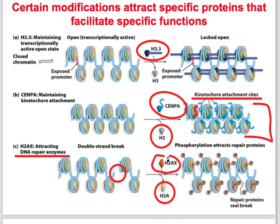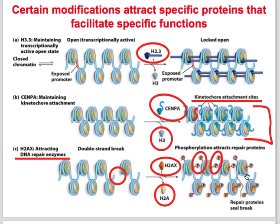H2AX is amazing and has a lot of phosphorylation sites that it can get phosphorylated by. These phosphorylation sites are going to immediately attract DNA binding and repair proteins. So when we talk about something that detects DNA double-stranded breaks, this is chemically how it does it. It finds the breaks, it puts in a new nucleosome subunit, that subunit gets phosphorylated, those phosphoryl groups attract repair proteins, and they seal the break.